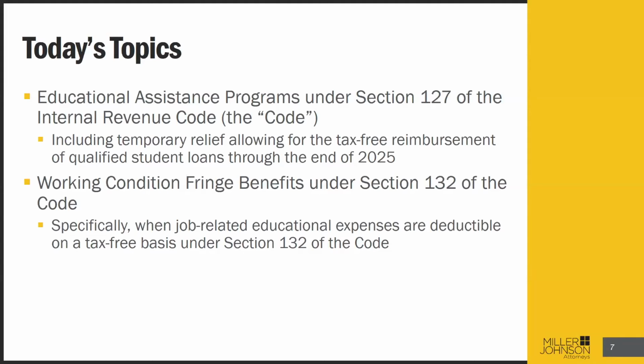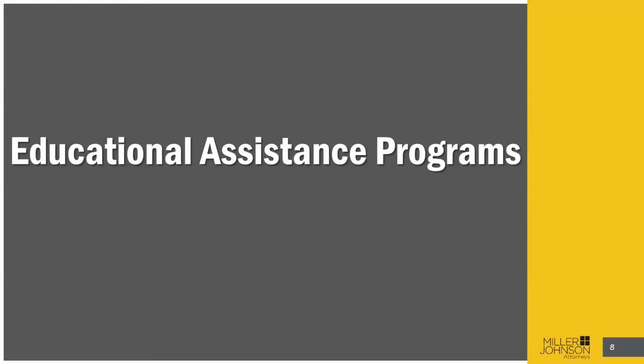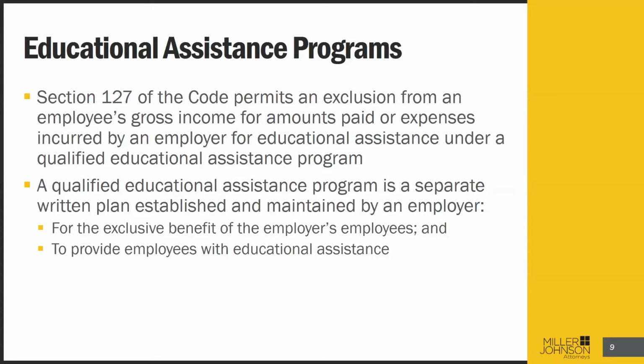A second related topic that goes hand in hand with discussions of educational assistance programs is working condition fringe benefits under Section 132 of the code. Specifically, there's one fringe benefit known as job-related educational expenses, which can be deducted on a tax-free basis under Section 132 of the code. The definition of job-related educational expenses, as we'll see later in the webinar, is much narrower than the definition of which expenses can be reimbursed under a Section 127 plan. So we'll start today with the educational assistance programs.